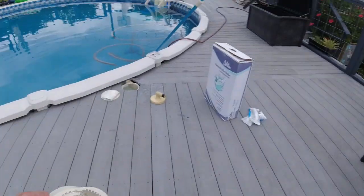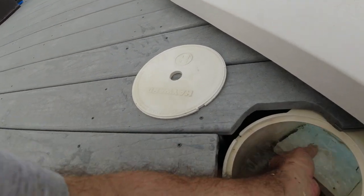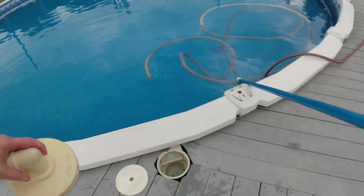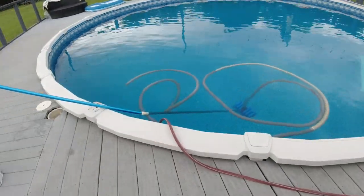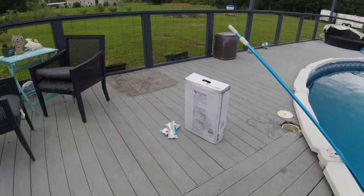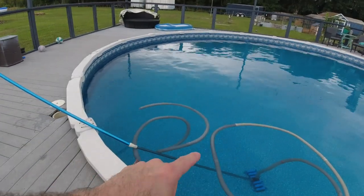Just knock it out. Put the basket back in. Put this back in. And it's getting really windy. Okay. I'm just gonna pull this out, put it back, put it away. I'm gonna show you the diatomaceous earth, and then I have some chlorine I'm gonna put in there. And then I'll check the floaters. Next thing on the list, fix the ladder. Anyway, it's getting real windy. Let me go put this stuff away.